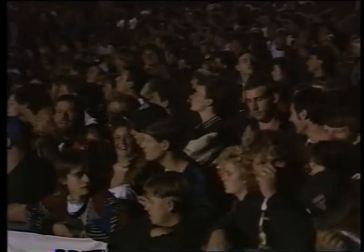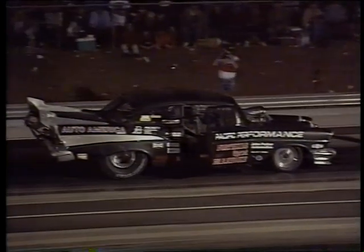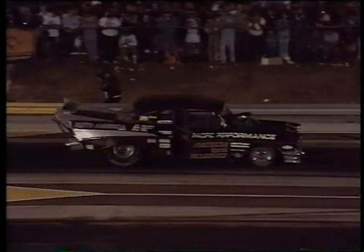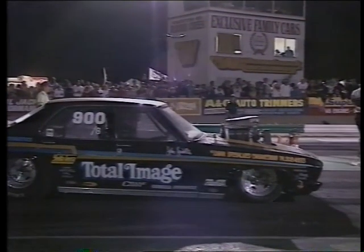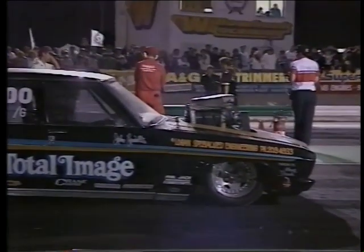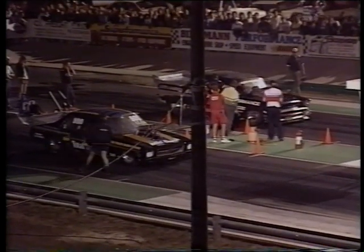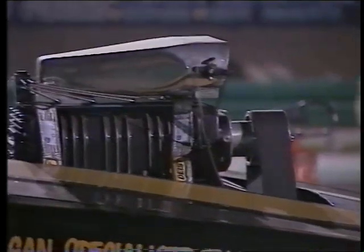Coming back up to the line now. He'll be running up against John Godellis in the HQ Holden. John Godellis is running a small cubic inch Holden V8 engine with the supercharger. He's been running very, very well in his double C gas class with this total image. 8.9 seconds is the national record for double C gas. 8:36 for double B. We have a handicap start going to the Holden of 0.54 of a second. John Godellis will get the start. Victor Bray in that awesome 57 Chevy.